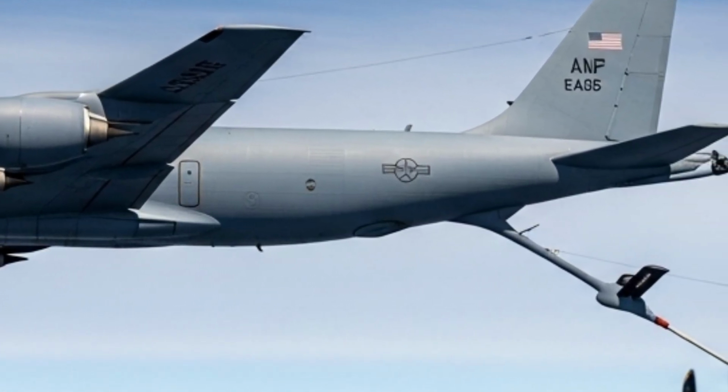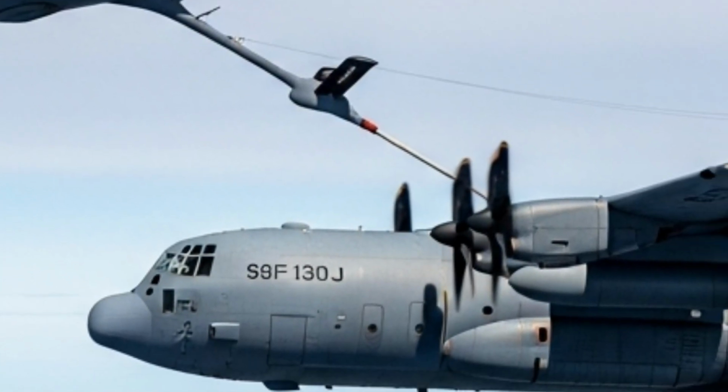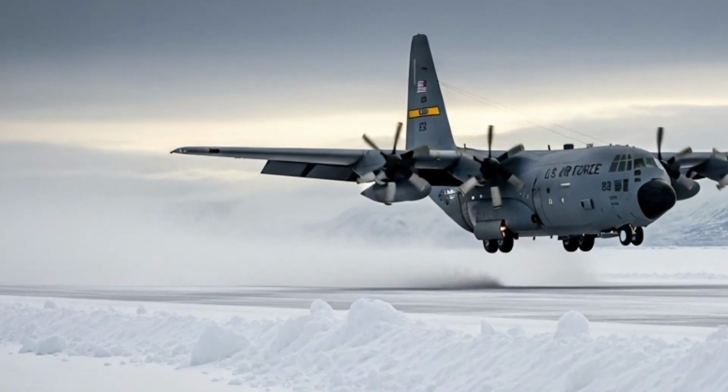The C-130J Super Hercules is not just a machine. It is America's answer to chaos, crisis, and combat. And it's flying high, stronger than ever.